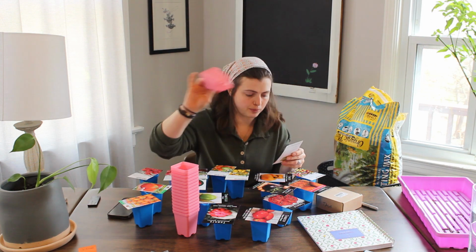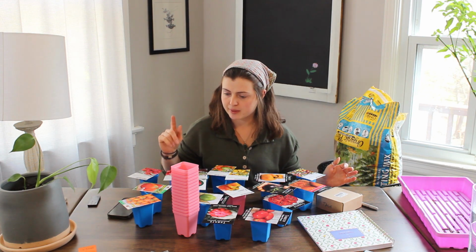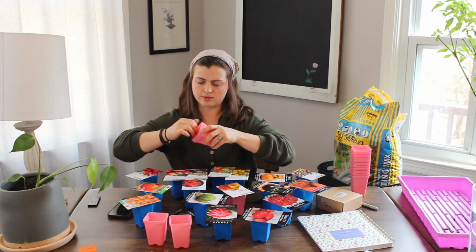That's not satisfying, I'm 1 short. So I guess my dwarf variety will go in the pink pot. And then I need 2 for, and then I need a few for my true lavender and then my sage as well.